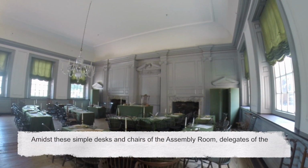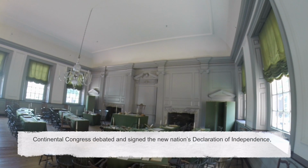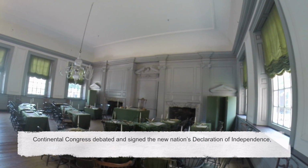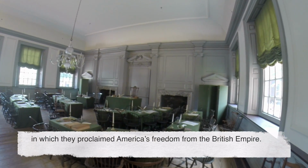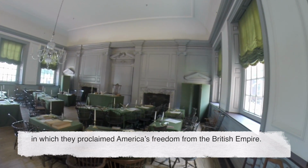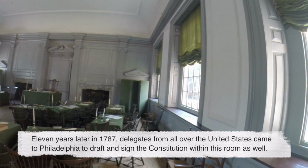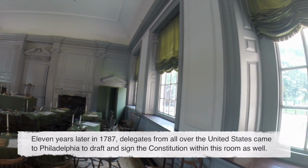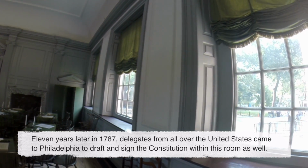Amidst these simple desks and chairs of the Assembly Room, delegates of the Continental Congress debated and signed the new nation's Declaration of Independence, in which they proclaimed America's freedom from the British Empire. 11 years later, in 1787, delegates from all over the United States came to Philadelphia to draft and sign the Constitution within this room as well.